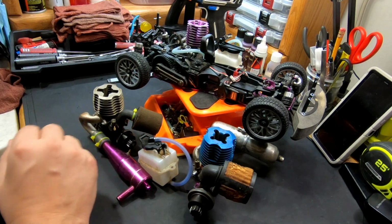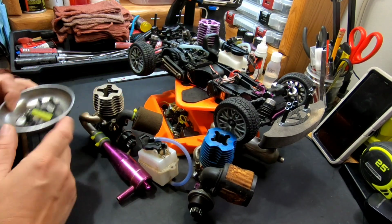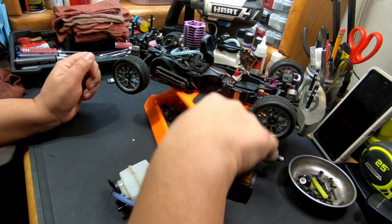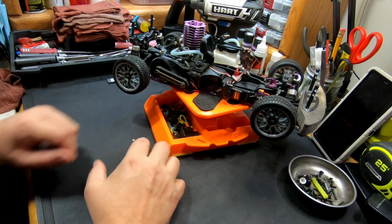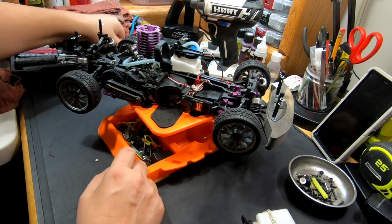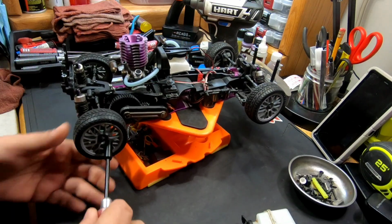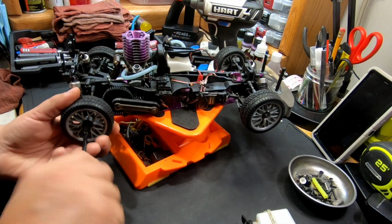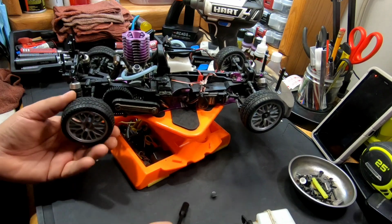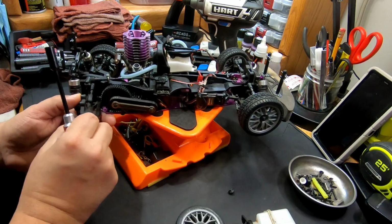First things first, let's get this engine set out to the side, because we don't necessarily want to play with these right now at the moment. First thing we got to do, though, is get the pieces off this car right here, and get all these off so we can get things kind of located.